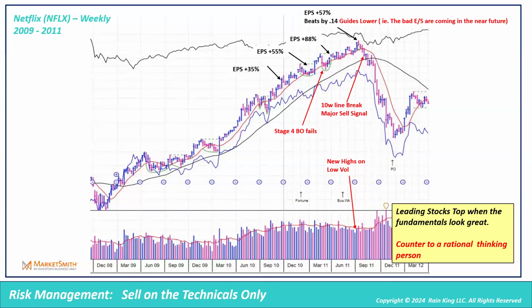Now, eventually, right at that peak is when Netflix reported 57% earnings per share, and they beat by 14 cents, which sounds great. But the catch was the company guided lower. Now, basically, that's what the street was looking at. And as soon as the street saw that they were guiding lower, meaning the future quarters were going to be worse, that bad earnings per share were coming in the near future, institutions started to move out of the stock.